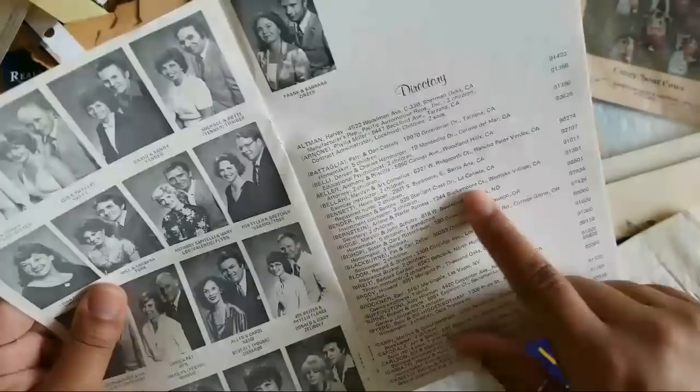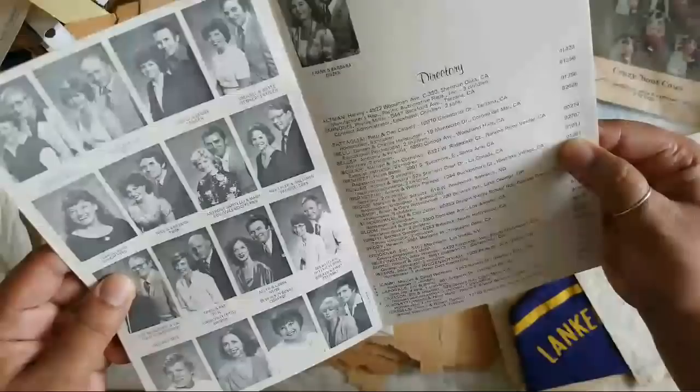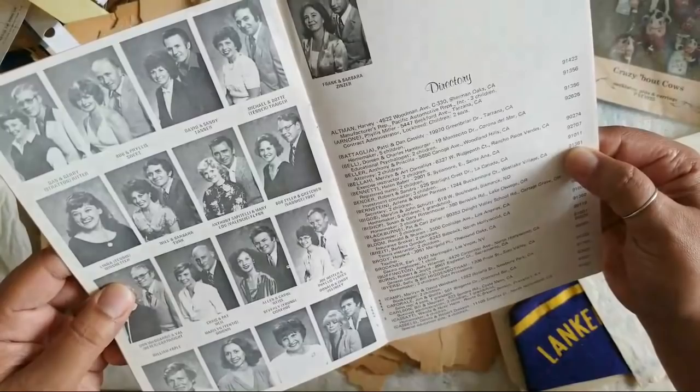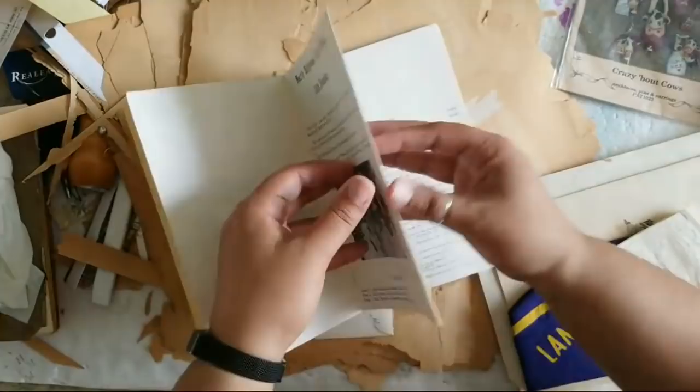Oh my gosh! This is so weird. She's a secretary and she has two children. But where is she in the book? I thought it would have the page. It doesn't. Oh my gosh, I can't believe she lived right by where I work.